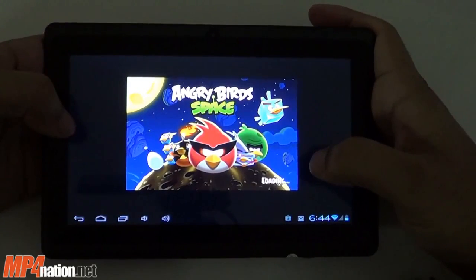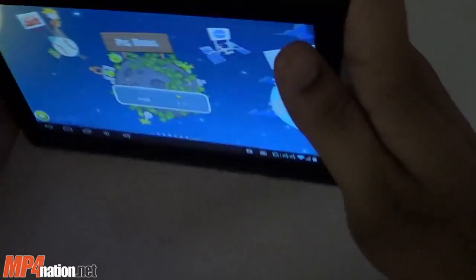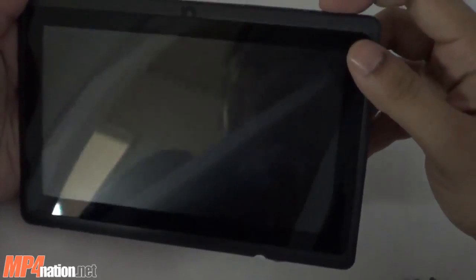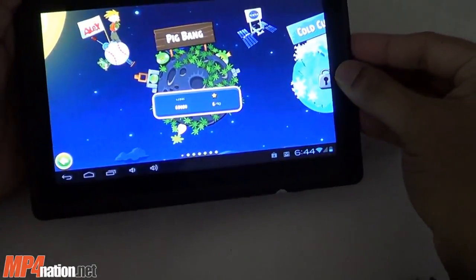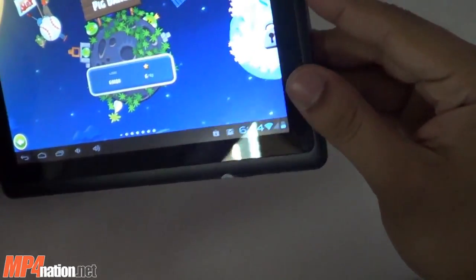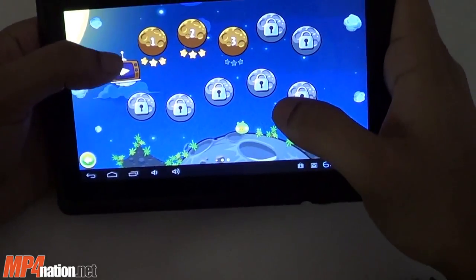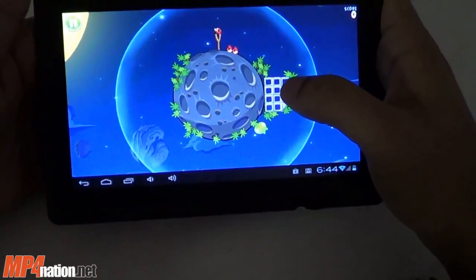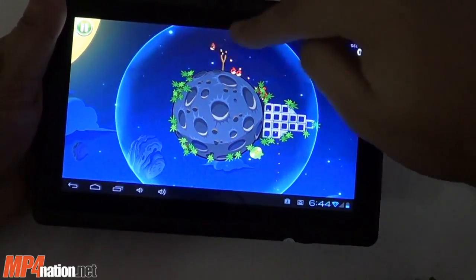I'm really, really impressed with how it works in general, but on this tablet, yeah, it runs a little laggy, but nonetheless, it's still fun. Oh, let's reduce the volume. Oops. Instead of hitting the volume button, I hit the power button. There we go. Let's reduce the volume here. Now, I'm not going to play this much, I'm just going to show you that.